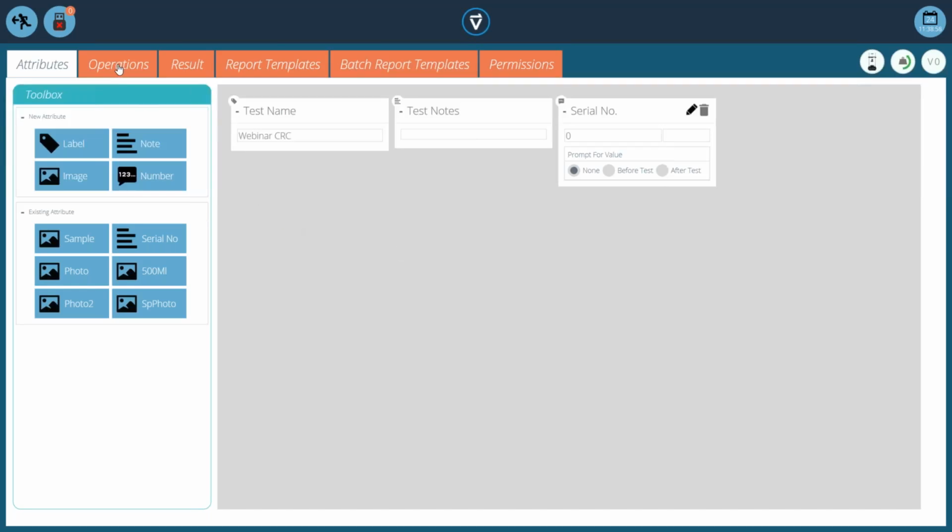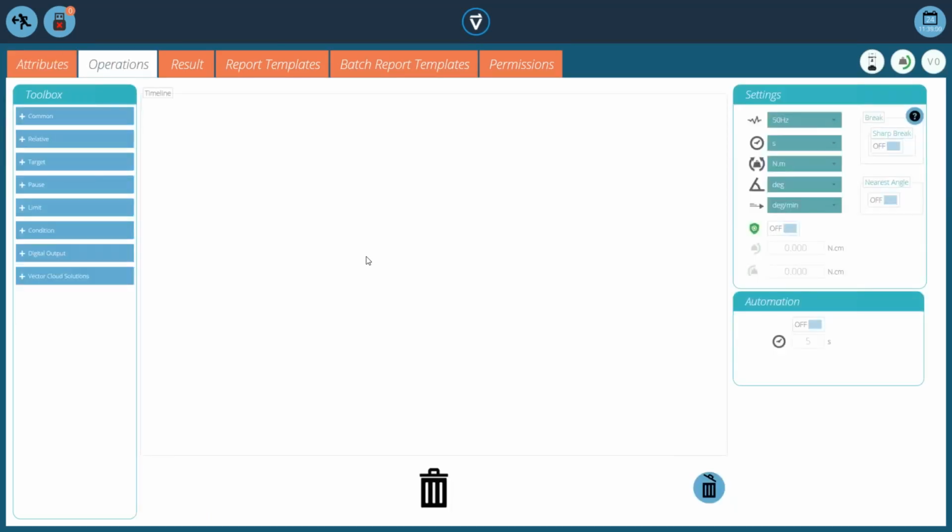The next tab is where all the action happens. We'll start on the right side. Again, we'll select our sampling rate, which is how much data we're acquiring in the test, and it's going to be anywhere from 1 sample per second up to 1,000 hertz, 1,000 samples per second. As a rule of thumb, anything between 100 and 500 should be plenty of data. And then our preferred units of measurement for time, torque, and angle.